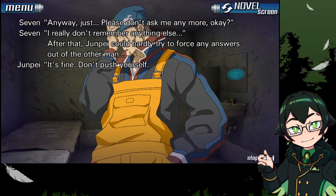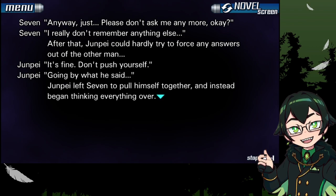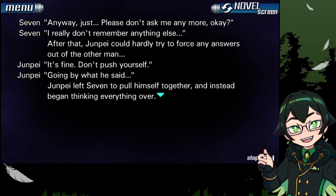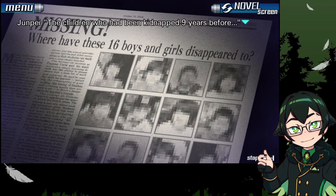It's fine. Don't push yourself. Going by what he said? Junpei left Seven to pull himself together, and instead began thinking everything over. The children who had been kidnapped 9 years before?